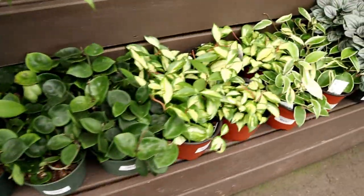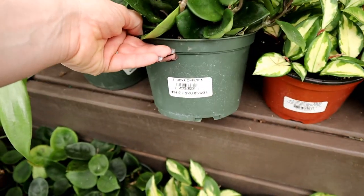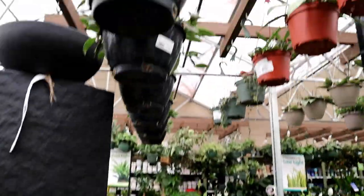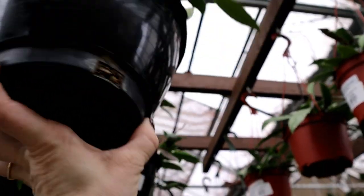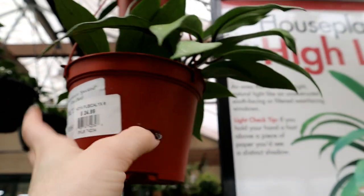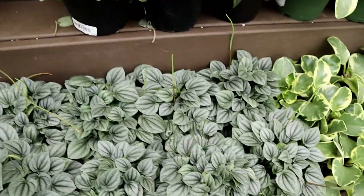Chiogonanthus. They do have some Hoyas. These are the same as what they had last time. The Chelsea, Crimson Princess, Crimson Queen. Up top here, what are these? Are they Bilobata? It looks like. And then they have Pubicalyx. These are 24, but on the other side they had really big ones for, I think, the same price or close to.